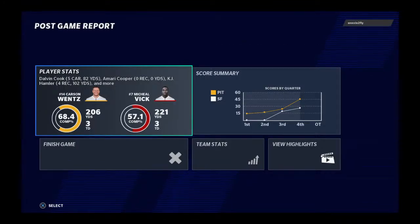So for the Steelers, it'll be a happy trip home as they start the season with a road victory here on a Monday night. And they'll return home next week to take on the Miami Dolphins. Meanwhile, for San Francisco, they obviously fall to 0-1 with the defeat. And they'll try to get back on the beam next week as they'll head to Cleveland to take on the Browns.